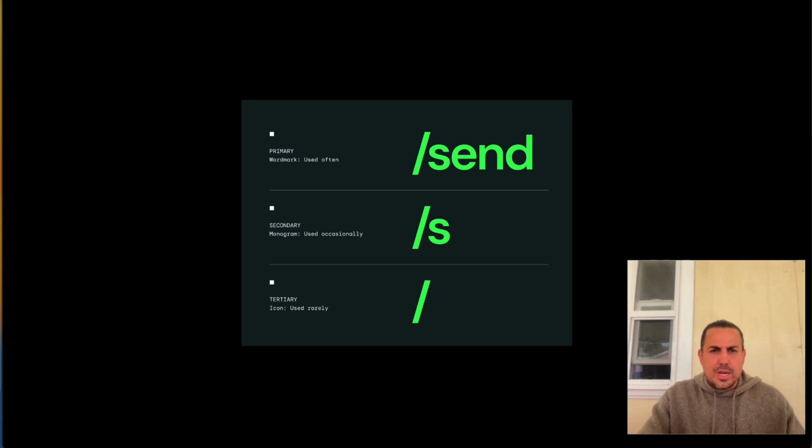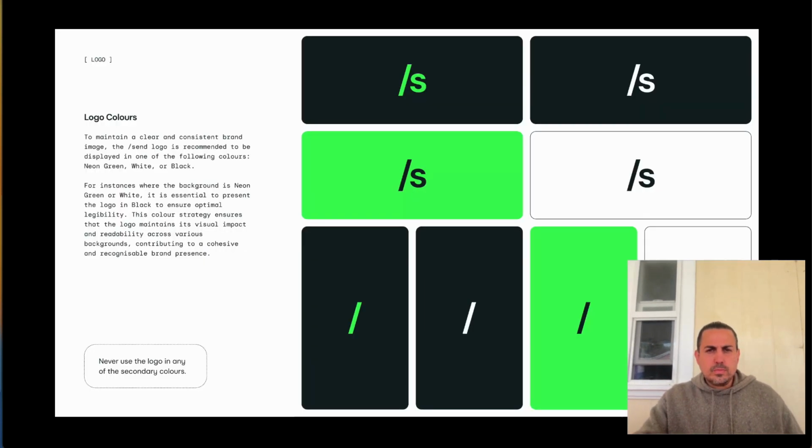So again, the primary wordmark used often, /send. Secondary used occasionally, /s, and then tertiary used rarely. I don't really use this, but I could see instances possibly where you could use that, which is just the /. Okay.